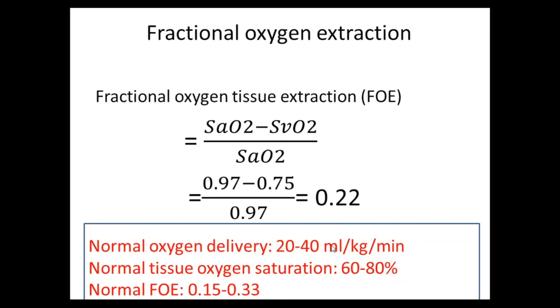You may have it very high if you have polycythemia, because hemoglobin is part of it. Or when you have high cardiac output, like in PDA, or if you have an infant with septic shock with a hyperdynamic heart and high cardiac output, you have this number very high. So it is more helpful if you have a case of, for example, anemia or low cardiac output.